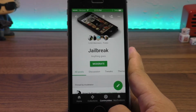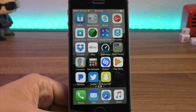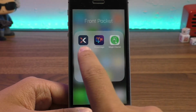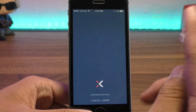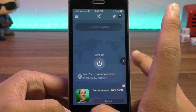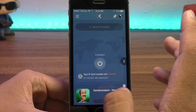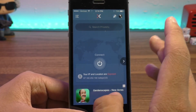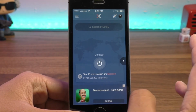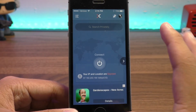Now, in terms of some useful applications that you guys might want on your device, I actually do have a few. So first of all, I have something called X-VPN, and I did use this on my trip to China earlier, and it basically allowed me to bypass their government restrictions when it comes to social media, because in China, the government actually restricts internet use when it comes to stuff like Facebook, Twitter, Google, and YouTube, so anything related to those companies, because they blocked it out.